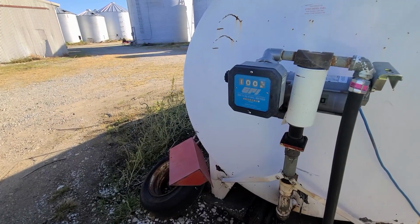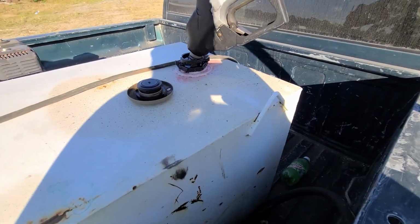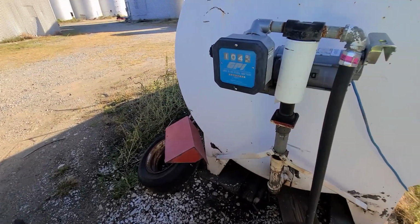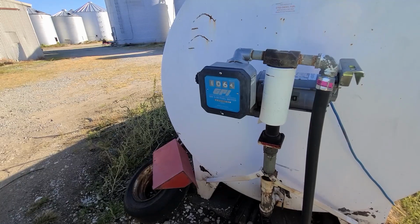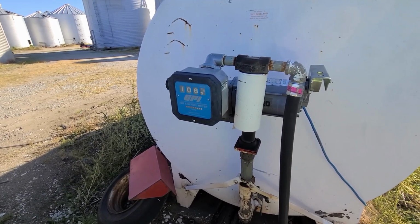Got the truck unloaded, took it over. Now I'm filling up the fuel tank so we can put some diesel in the combine. And got some sickle sections to fix that are a little bit dull.